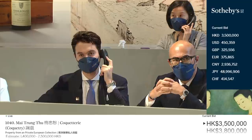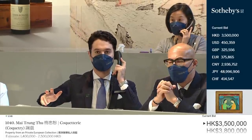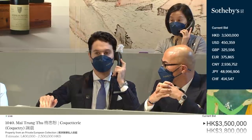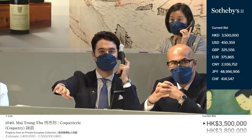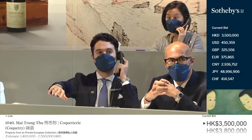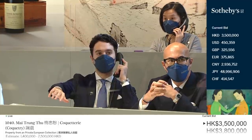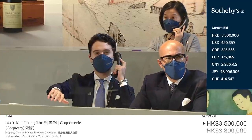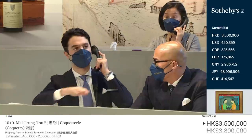Holding here at $3,500,000 with Rashika's bidder, and looking for $3,600,000. No more? At $3,500,000 then. At $3,500,000, it's on the left then with Rashika against you, Nathan, and selling at three.